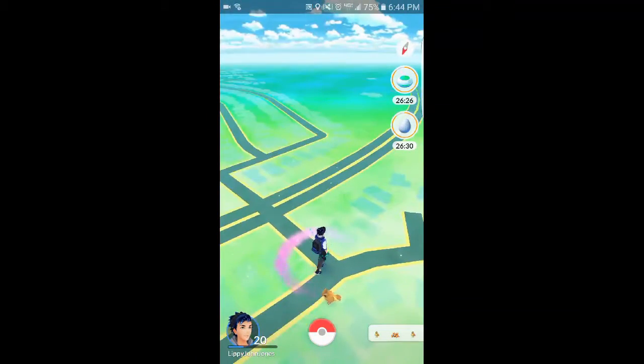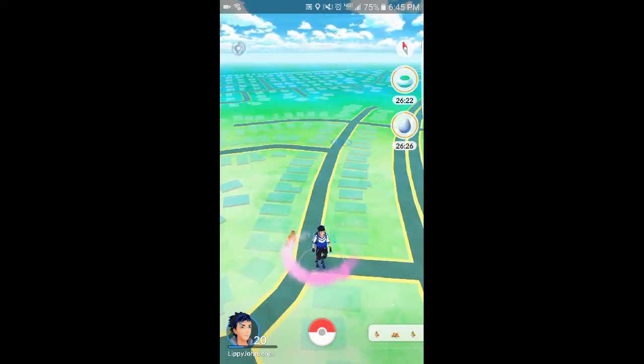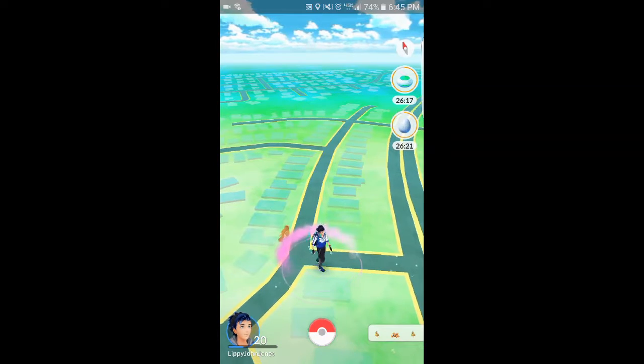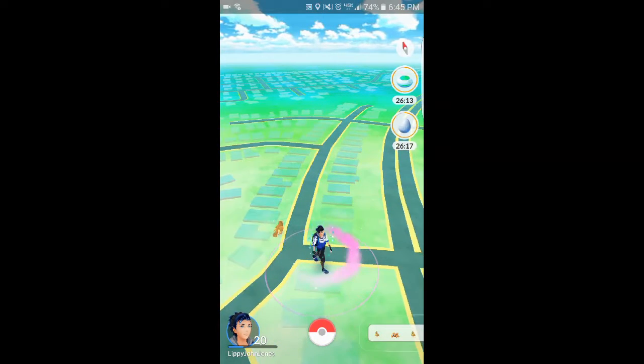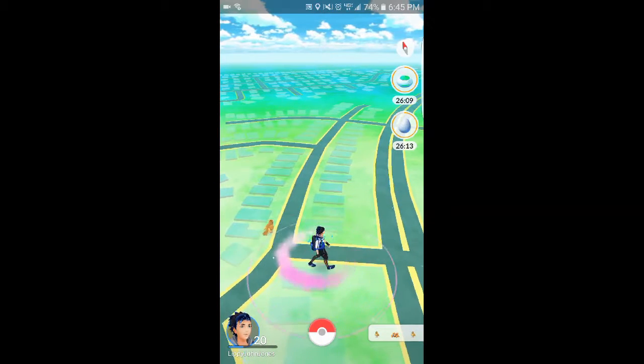So this is where my bus stop used to be. And now it's on the other side back over there. Oh, I need more dirt. Oh, jump! When you get new shoes and you don't want them to get dirty.